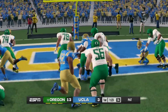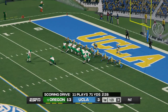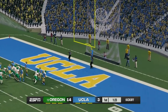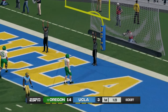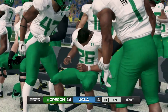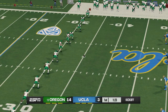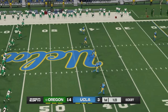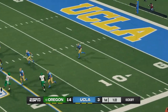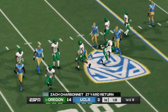This guy has great vision out of the backfield. Even if a hole isn't there, he's patient enough to wait for one to open, and then he hits it. And he tacks on the extra point. And it looks like they're ready for the kickoff. And he got all of this one. Great kick. He's taken down at the 25-yard line.